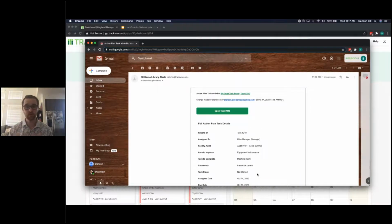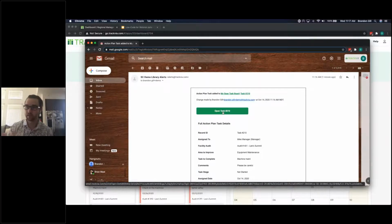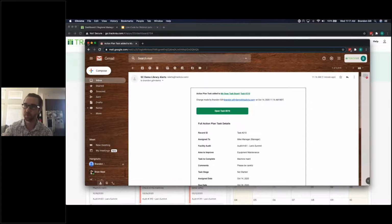So if you need to alert anyone, we can do easy email notifications, and you get to set up the rules around those notifications so you know that they're important when they're coming out of TrackVia. This button here is also a live button that would take me directly into the record. And if I was on a mobile device, it would open my mobile device for me and open the app.